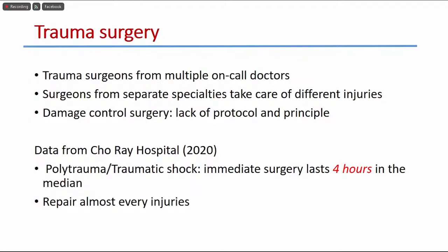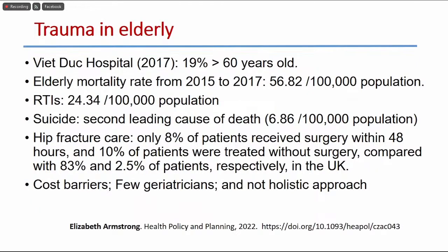But the decision is that all of the surgeons want to repair almost every injury the first time, in one go. So that makes a very long operating time, and the impact of the second hit will be huge, a very strong predisposing factor for the patient to multi-organ dysfunction syndrome, maybe.